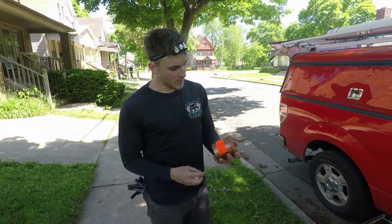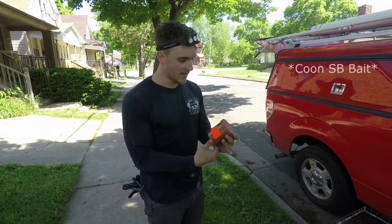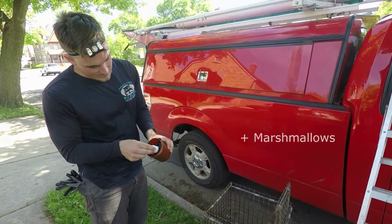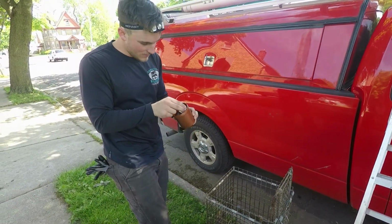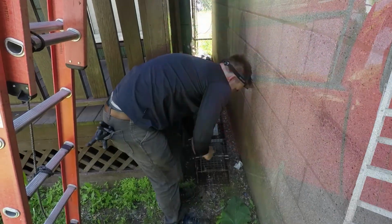And so we're going to trap a raccoon here in the alleyway. We're going to use a Coon SB bait. It's a sweet bait that attracts them. And we will use marshmallows to catch their eye. So the bait catches the nose, the marshmallow catches the eye, they'll go into the trap, and hopefully tomorrow we'll have ourselves the culprit who's been running through the yard.